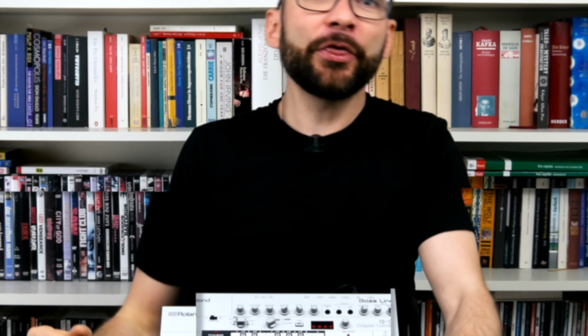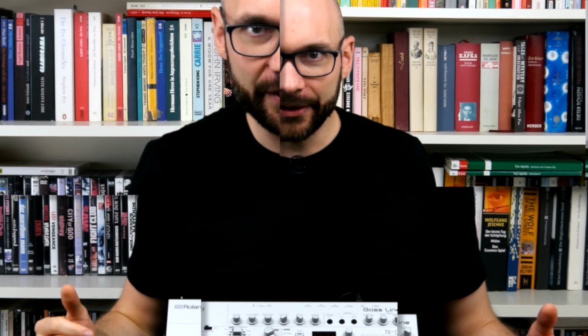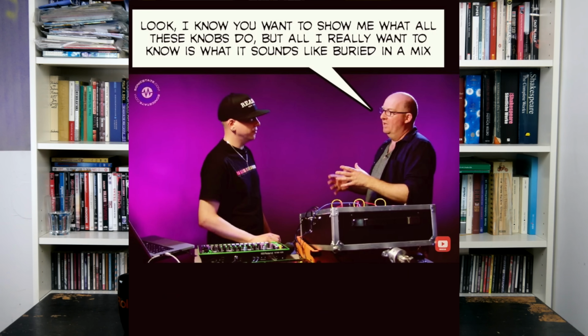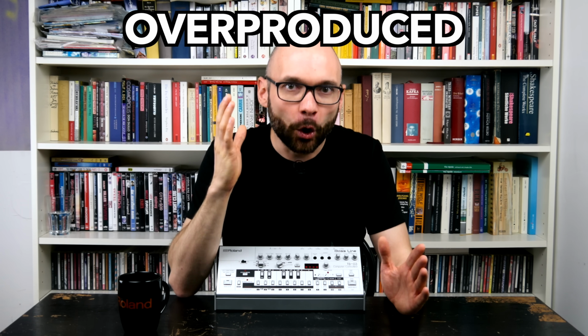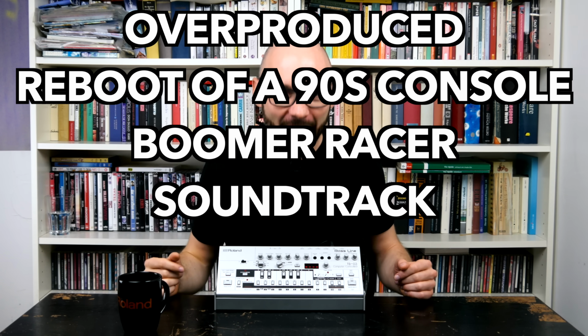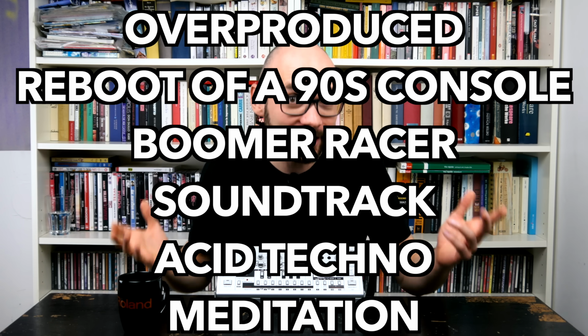Even with the added tape delay and spring reverb, I am missing a little depth in this application. The TB-03 isn't very 3D either, but at least it offers a lot of interesting non-303 sounds too. The question is, do these nuances matter in a more complex arrangement? Let's try to find out in this overproduced reboot of a 90s console racer soundtrack acid techno meditation.